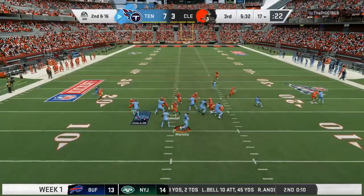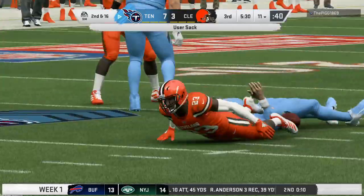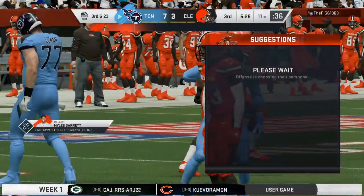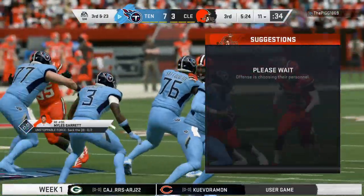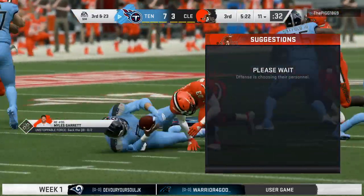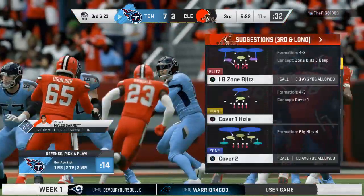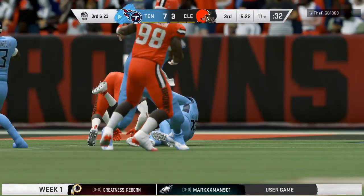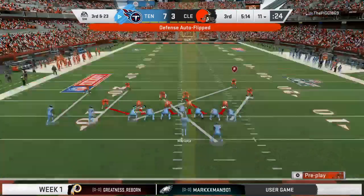Well, that play was the very definition of... And the pressure gets to him again. The safety blitz staged to perfection that time as they sack him for a loss of 6. After the sack, they'll come up now 3rd and long.